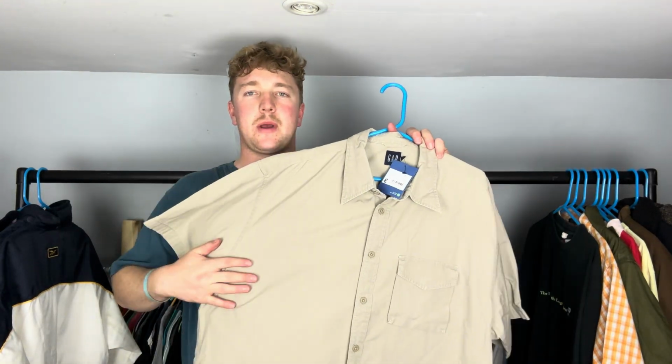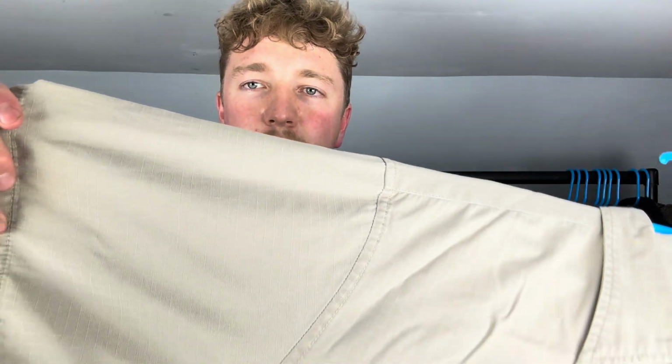Then we've got a few charity shop finds. This was £5. It's a ripstop short sleeve Gap shirt. Let me move the tag. That's the tag. I think it's like early 2000s, late 90s. And you can see the ripstop, hopefully, in the camera. There it is. But yeah, that's £5.